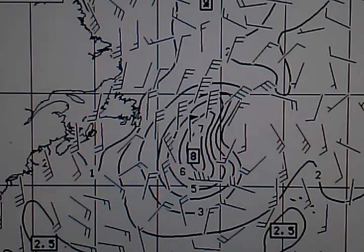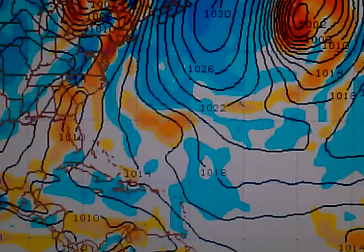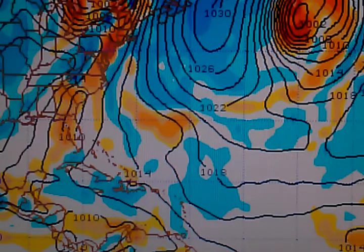Now, here's what it looks like in the models. Okay, we're going to take you over here. This is last night's run of the GFS. And as you can see, this is for Tuesday. You can see the remnants of Tropical Storm Karen combined with the front moving over Florida. Big south suck going up in here towards the northeast states. And here's that area of low pressure now, just a tropical wave just south of Bermuda.